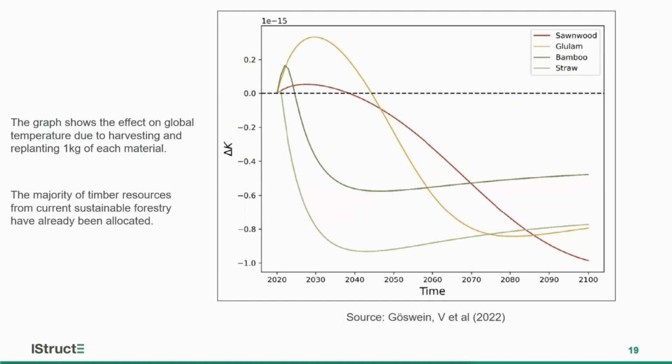So with timber, if we started planting more sustainable forests now, then we could have an impact in maybe 30, 40 years. Whereas with bamboo, we could have an impact in 10 to 15 years, which we really need to do if we're going to reverse the temperature increase. I think the other thing to flag is that, yes, there are sustainable forests at the moment, but the majority of those resources are currently allocated.